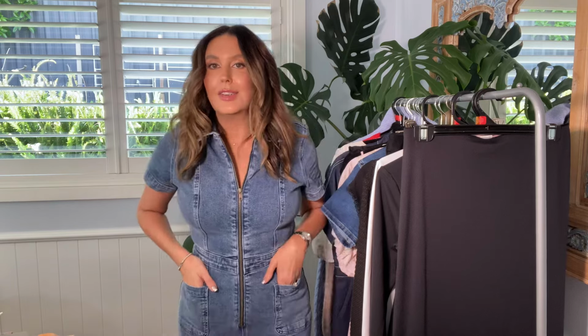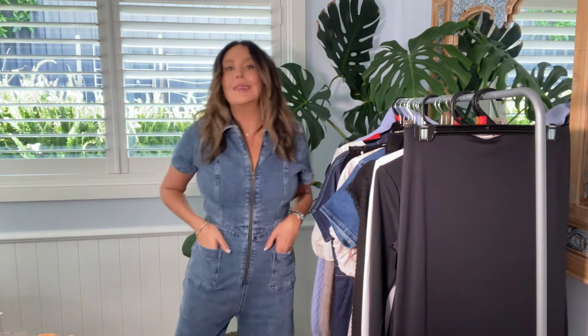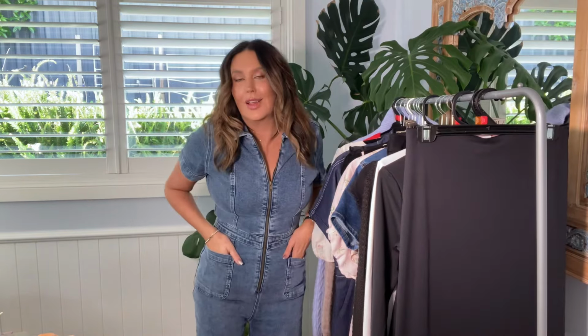So this is a jumpsuit from General Pants. I'll have to show you what it looks like on. Oh, my daughter will help me. I'll show you what it looks like on. But this is so nice. This is the lighter version of the dark denim one that I've shown you quite a few times now, but I had to get it in the light as well.